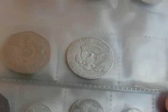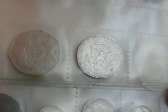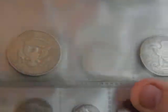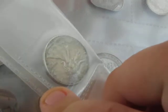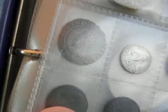Right, YouTube, I did a video the other week on my 1 ounce silver coin collection. Here's one of my silver coin collection. This is a 65, 40% half dollar. Is it a Walking Liberty? I can't remember what it is. Half dollar. There's an Elizabeth I silver sixpence.